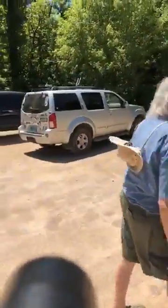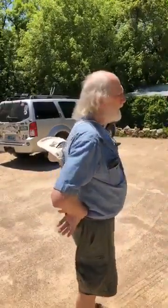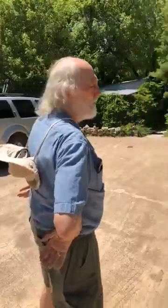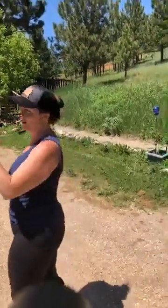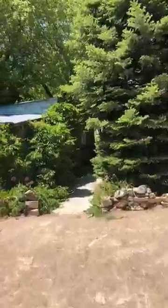So this is what you see when you pull up. You see the gallery right here, and you just kind of walk up. They're open 9 to 5 every day, 7 days a week during the summer. Yep. And right now, this is why we wanted to do this. I mean, it's fantastic here all the time, but it is so green and beautiful. So let's go back in here so you can see kind of the magic wonderland that is beyond the gallery.